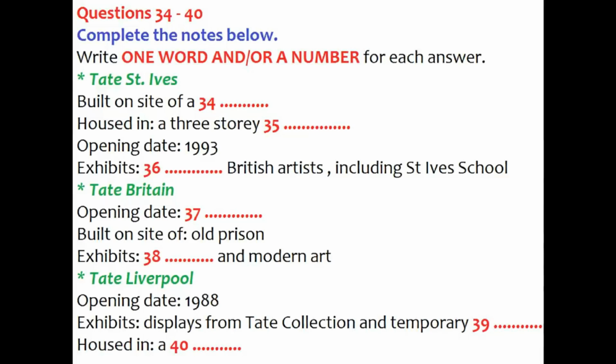Now, the second gallery I'd like to talk about is Tate St. Ives, which is in Cornwall. It was built on the site of a gasworks, and it overlooks Porthmeor Beach. Tate St. Ives is housed in a three-story building that was designed by the architects Evans and Shalliff. It was established in 1993, 7 years before Tate Modern was opened, and the gallery exhibits the works of modern British artists, including members of the St. Ives School, a group of artists living and working in the area from the 30s onwards. In later lectures, we'll be looking at the work of some of the artists who belong to that group and the ways in which they influenced each other.